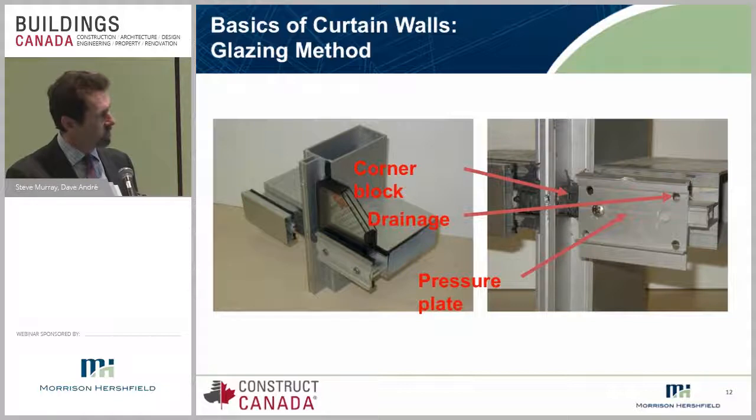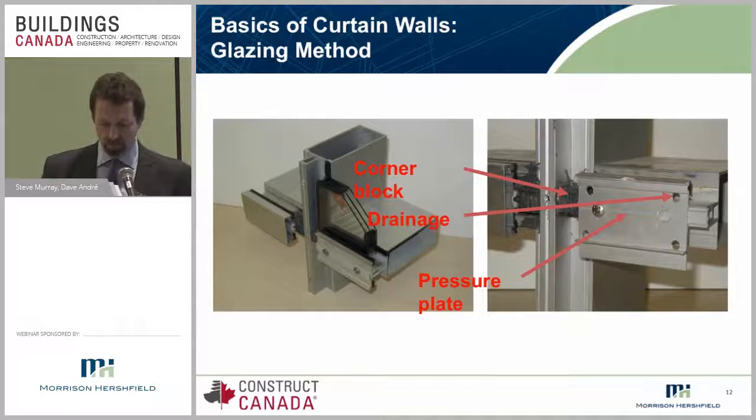You can see within this space that the pressure plate can accommodate different materials and different IGs; you can change that geometry fairly easily.